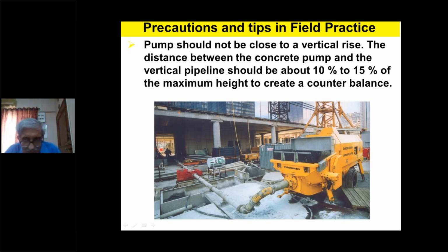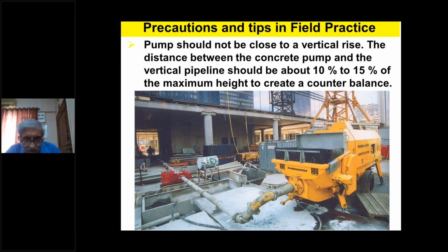This is a very interesting slide. Now we faced once a stoppage in unit number 6, and I was in the office and my assistant rang me up and the site engineer rang me up saying that the pump is not pumping. I said, what happened to the pump?